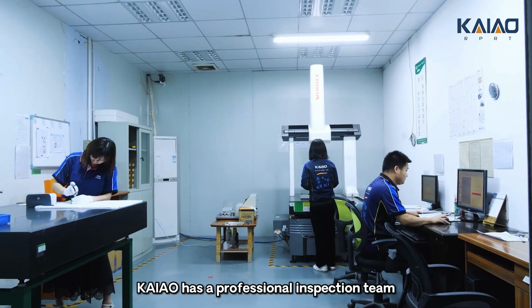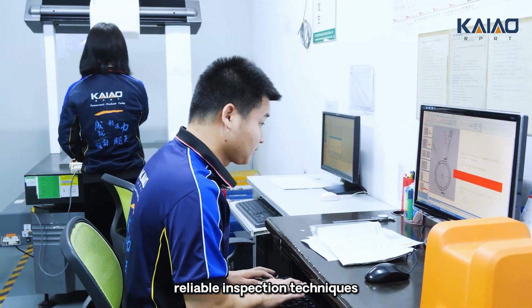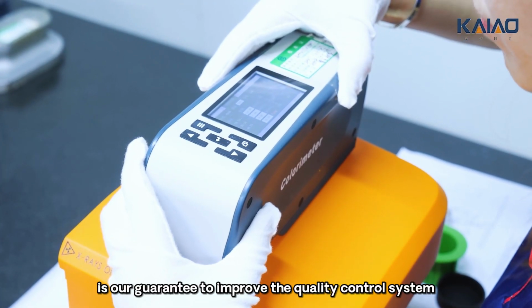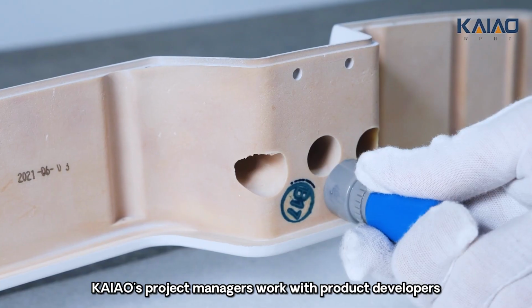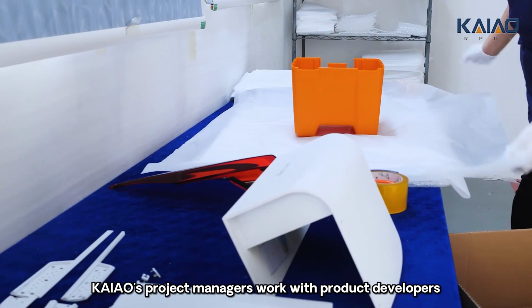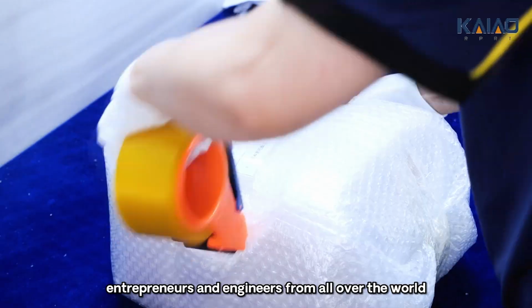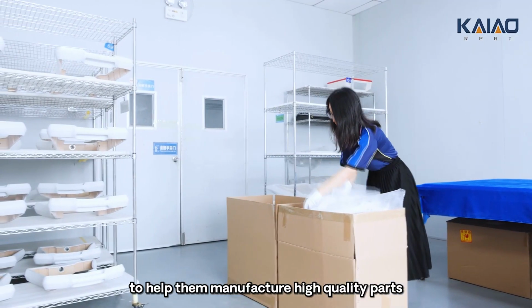on. KAIAO has a professional inspection team, reliable inspection techniques, and clear inspection standards, which are our guarantee to improve the quality control system. KAIAO's project managers work with product developers, product designers, entrepreneurs, and engineers from all over the world to help them manufacture high-quality parts and products.